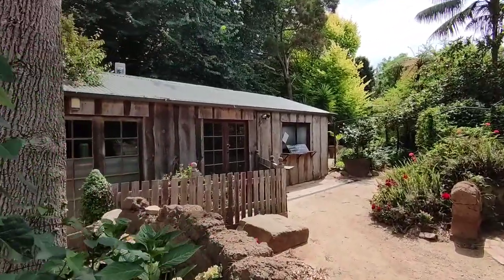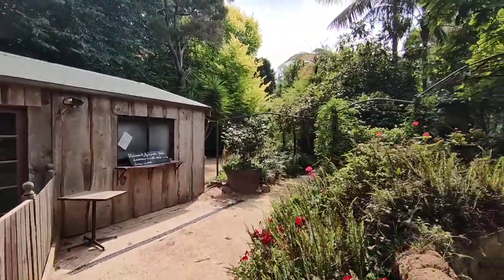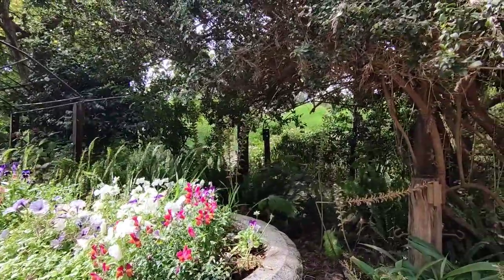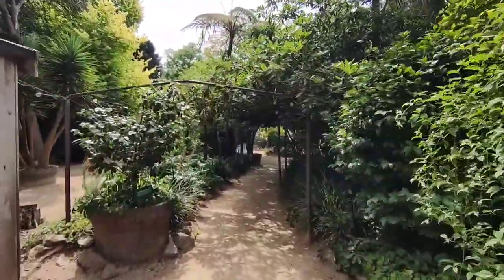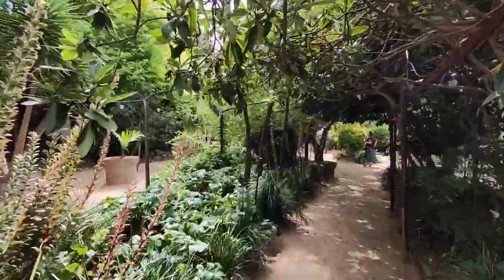Of course, they've got the gift shop there that's closed just today, unfortunately, or else we would have popped in there to have a little bit of a look. But the garden as you walk in, absolutely magnificent. Got the beautiful flowers, little pathways you can walk. And of course, this is all set out on about 25 acres here, so it's going to be a grand tour of the place. And there are thousands upon thousands of different species of plants, flowers and everything here.